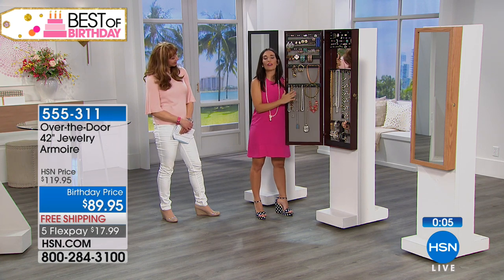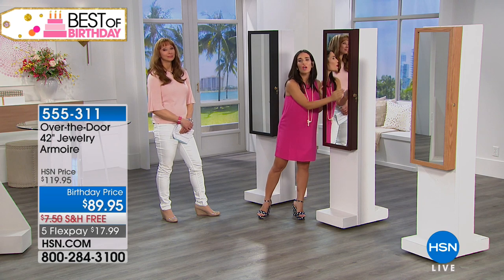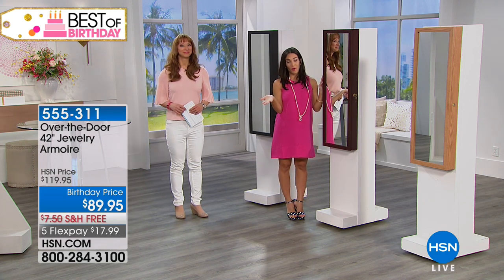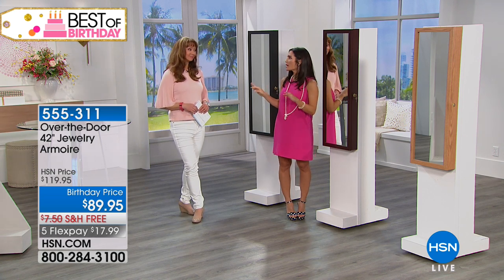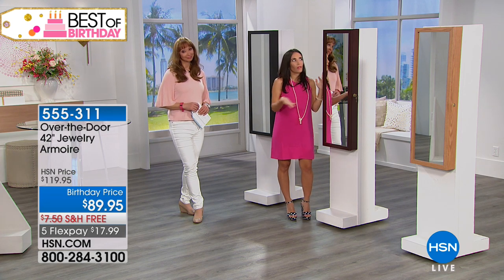So having all of your valuables in one place, but the fact that this is made in the USA, there's no assembly. You just decide, do I wanna put it on the wall? Do I wanna put it over the door? This is something you're gonna use every day. And Shannon, if you're buying this for your 18-year-old niece or your 80-year-old grandmother, they're gonna love it.